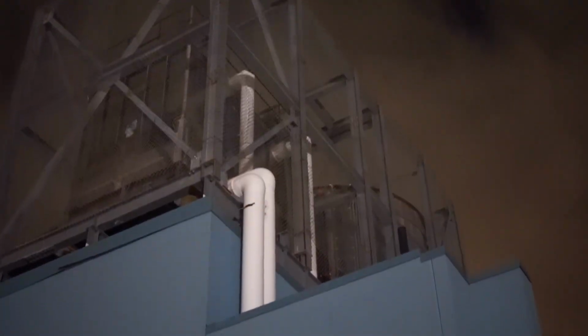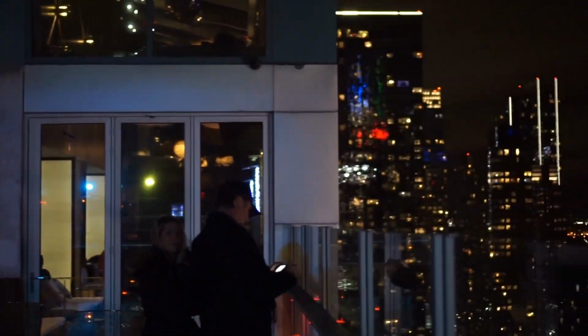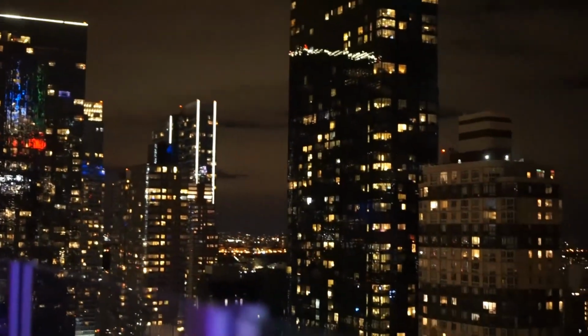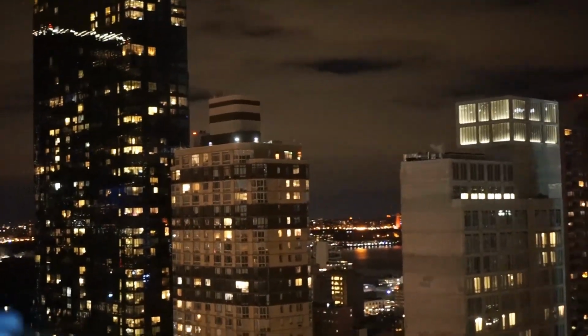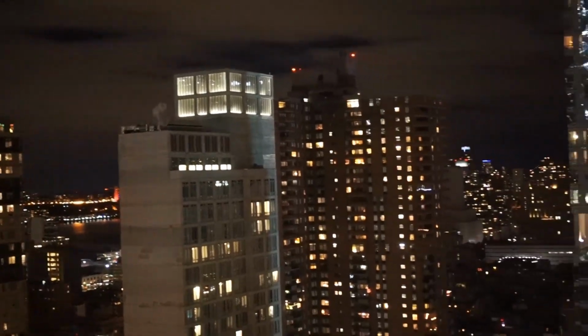Now, this is a view of the high bar and the hotel that's here at the high bar. You can see just an amazing location. Just an incredible view from here. That's New Jersey, northern New Jersey. You can see the rest of Manhattan here.